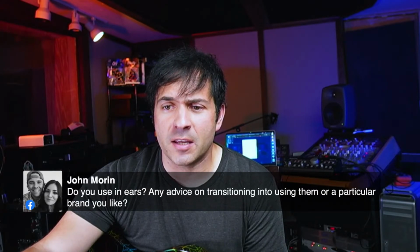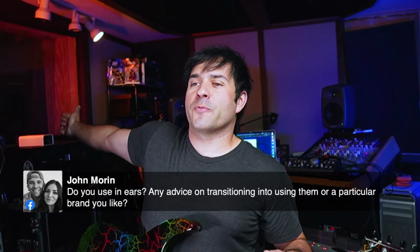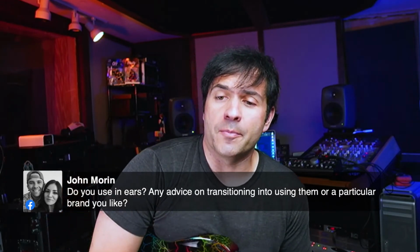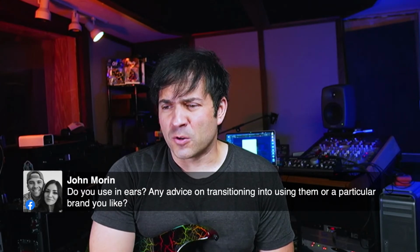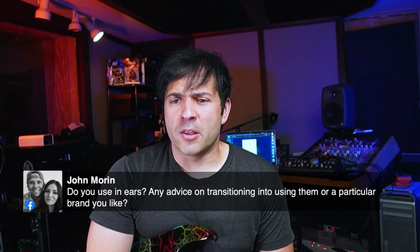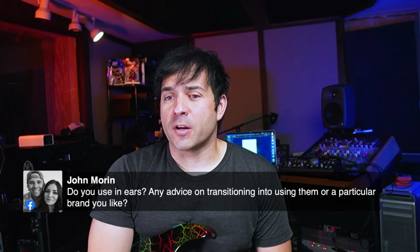Do you use in-ears? Any advice on transitioning into using them or a particular brand you like? I really do like 64 Audio. They're right behind me. I use them for everything. I have 2 pairs, one for live, and then I have a backup. I have the A6T, I believe it's called. They're fantastic. I know Tim Lambesis has the A12s. Those are really great too. They're a little more expensive, but I really like the ones that I have. They're both really, really good. Excuse me. It's gonna cost like $10,000 to get a full in-ear rig for your band.